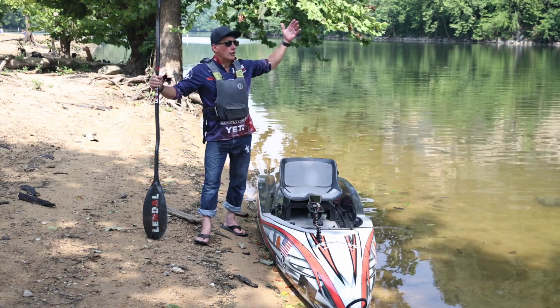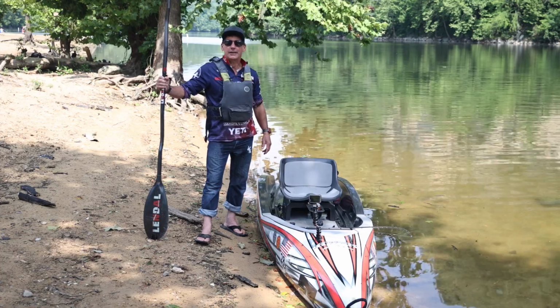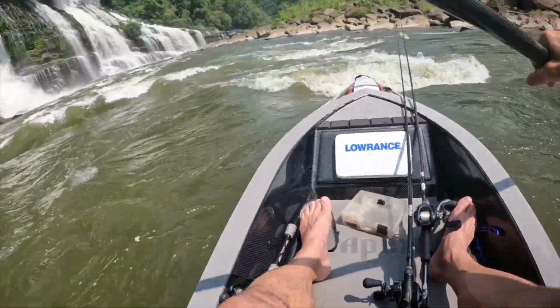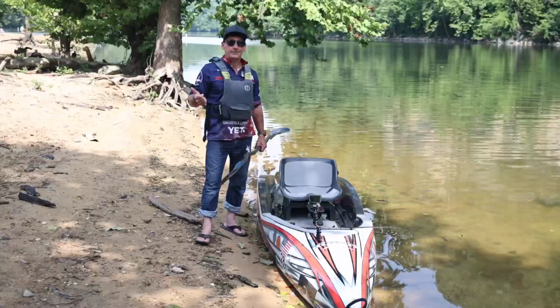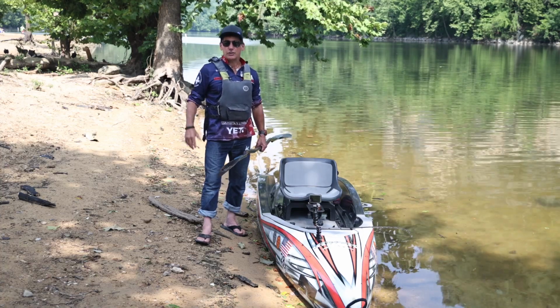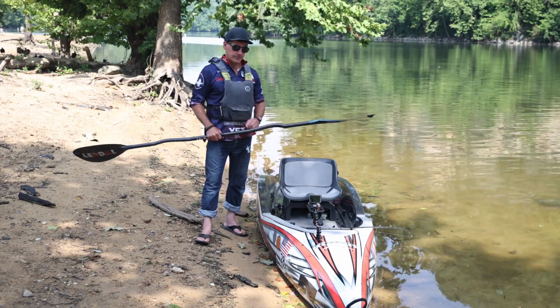Down here at one of my local spots, Center Hill Lake on the Caney Fork River in Rock Island, Tennessee. And what I'm here to talk to you about today is the basics of kayak fishing. Here's all the skills that you need to know to get out on the water safely, to be able to maneuver your boat, to be effective catching fish, and to have a good time on the water confidently. We're going to start right at the beginning.